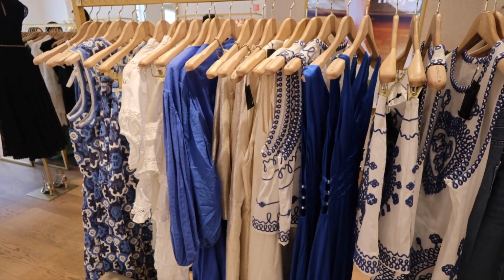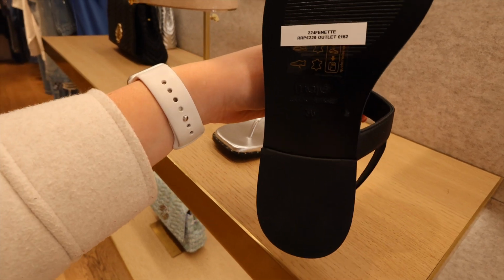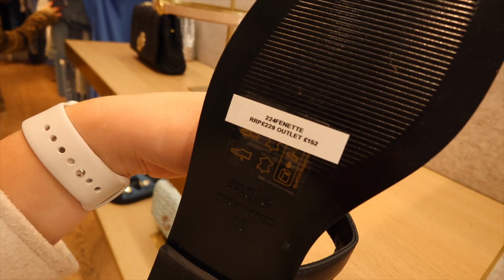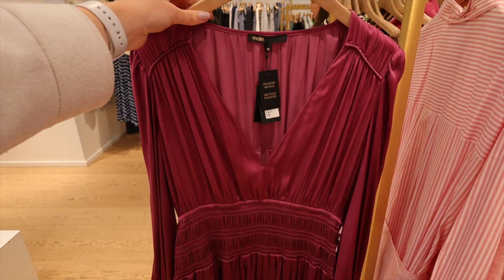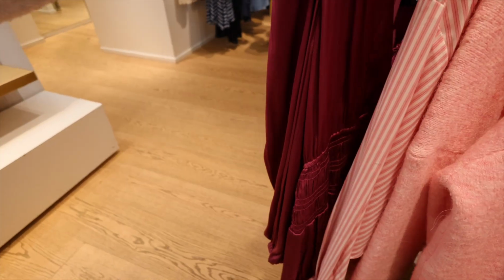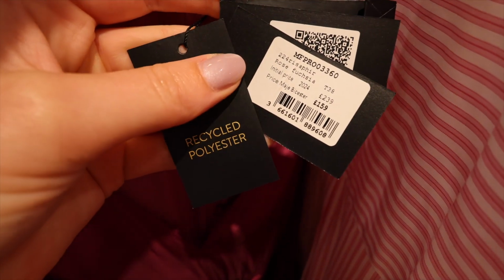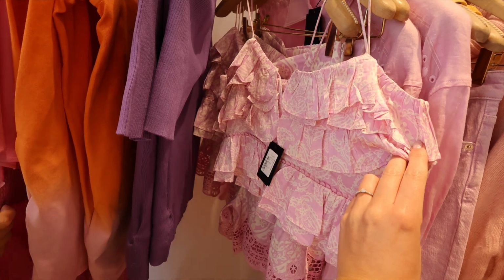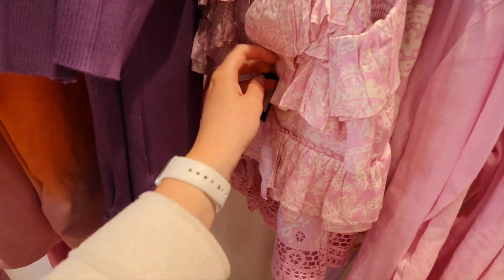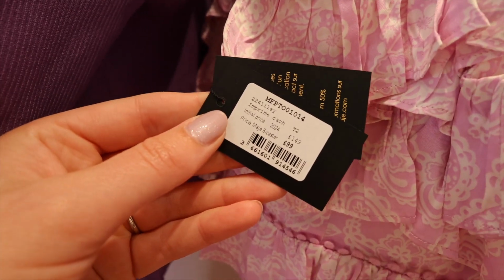They again had lots of blue and white, which is something that we did keep seeing throughout the day. They had a few lovely pairs of sandals. I thought the discounts in here were pretty good. They normally are in this store, and they do have quite a few repeated styles that we tend to see every time we go back, but just in different colours, which I think is really nice because it means you know what you're going to get, and they always have those real classic styles that you can go back for every single time.